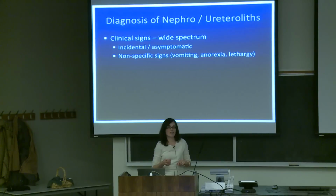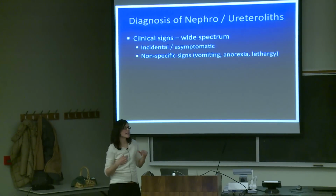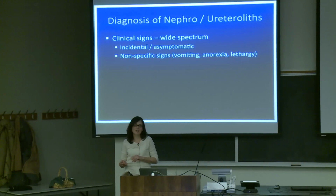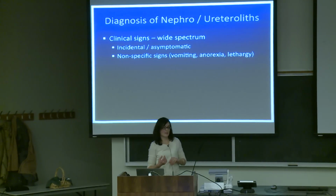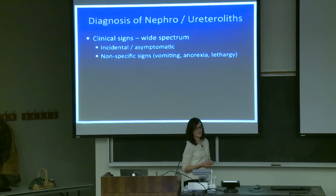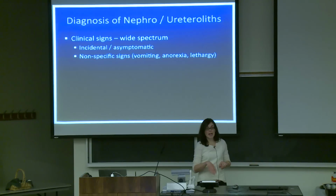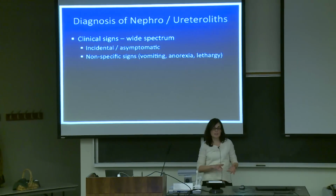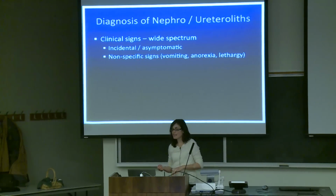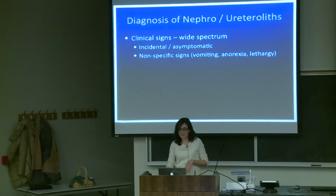One of the challenging things about diagnosing these conditions is that we have such a wide spectrum of clinical signs, and clinical signs can be very vague. So in some cases, these might be incidental findings on radiographs or ultrasound, and these cats and dogs will be asymptomatic. In other cases, especially in cats, the signs are very nonspecific. So cats seem to have a spectrum of about 3 clinical signs that they'll show for any illness. Upper urinary tract ureteroliths and nephroliths are included. So vomiting, anorexia, lethargy, very common presentation for these conditions, but again, very nonspecific, so not really helping us a lot with our diagnosis.